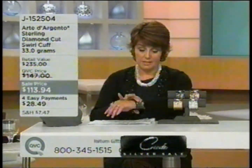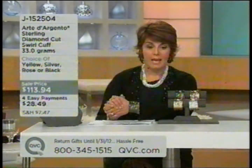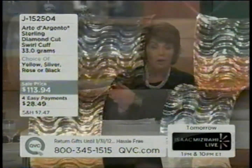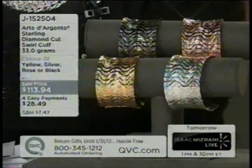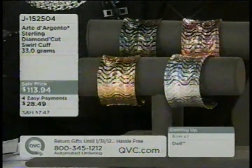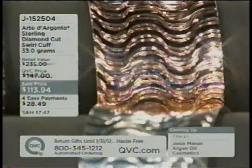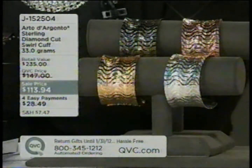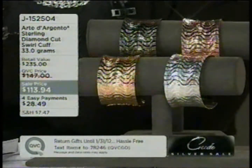All right, I have to tell you, I love this cuff bracelet, and if there are any left after the show, I am getting one of them. And last call already on the rose, so here's what you need to know. From our Arte d'Argento collection, these are made in Italy by some of the best factories. This is on 4 easy payments. This is over an ounce of sterling silver for $113.94. Please look at the retail value on this bracelet. This savings is ginormous. 4 easy payments, less than $1 a day.